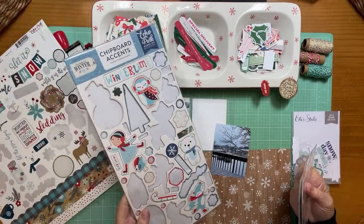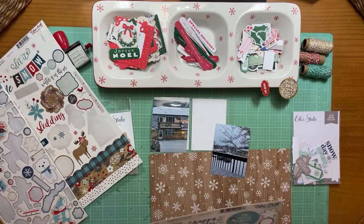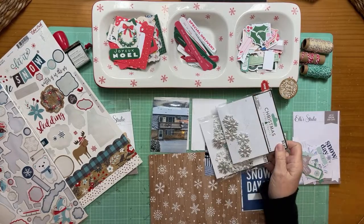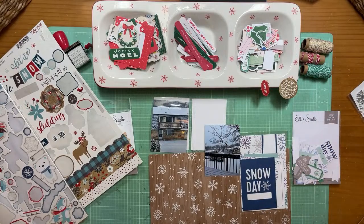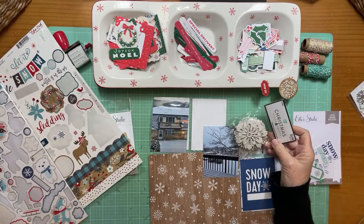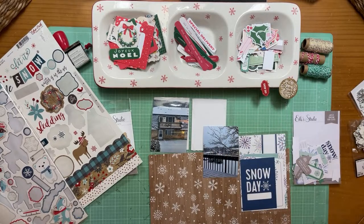Some more aquas and blues with snowflakes. Yeah, here we go. So let's just, oh, and look at all these snowflakes I have too. So, all right, since I'm in the winter stuff, we're gonna use the winter stuff. These are probably too big, but they're little sort of crystally ones, I'm guessing anyway.